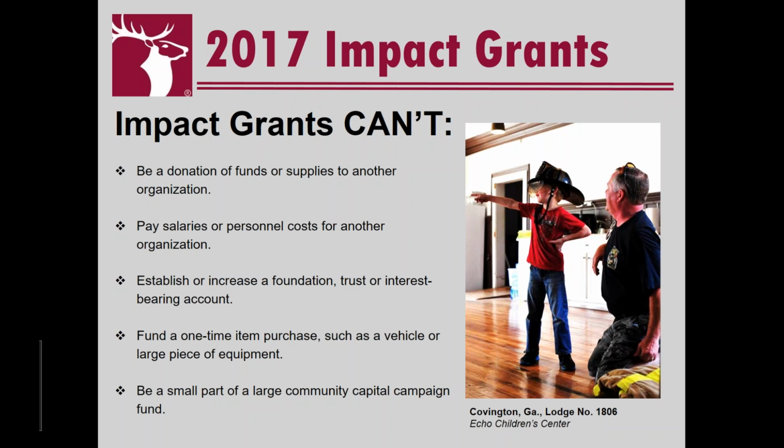So again, all this information can be found on the Impact Grant webpage, and in that SIP field guide, all the do's and don'ts, the musts and can'ts. This is all important information that you need to keep in mind when formulating your project. Worst case scenario would be if you don't pay attention to these can'ts and you dive in on a project that happens to be part of a large community capital campaign fund, for example. It's not going to be funded right off the bat, and I wouldn't want you to waste all of that time and energy on something that wouldn't qualify in the first place. So very important information to keep in mind.